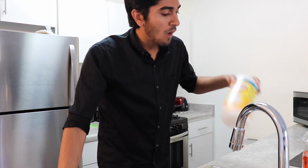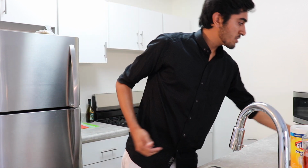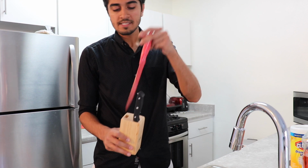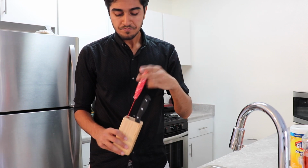Starting from the wipes to the other items here, everything is from here, even the knives. Oh, this knife is from Zambia actually. It's pretty cool, super big and lit.